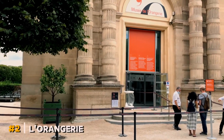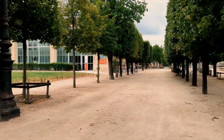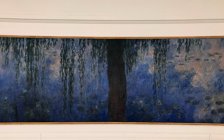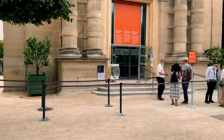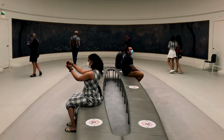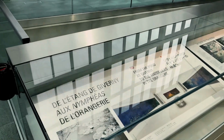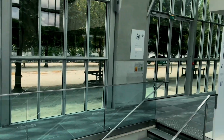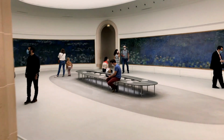Number 2. L'Orangerie. The Orangerie, found in the beautiful Tuileries Garden in Paris, is a famous museum showcasing incredible art. Originally built in the 19th century to protect orange trees, it's now a hot spot for art lovers. When you step inside, you'll feel like you're in an art sanctuary. The museum's big windows let in soft light, making it perfect for enjoying the paintings.